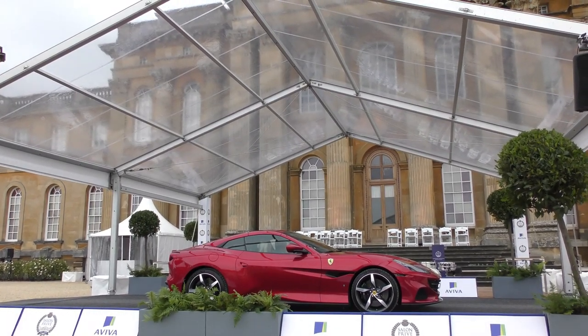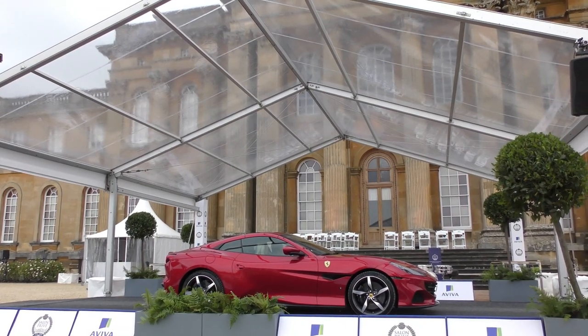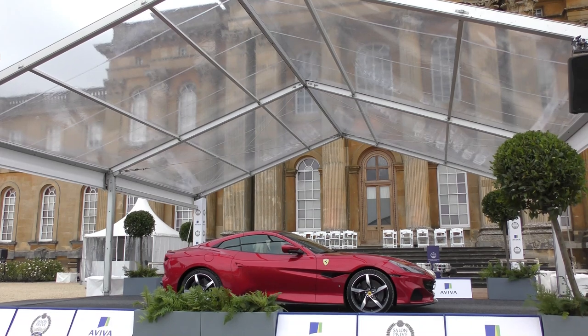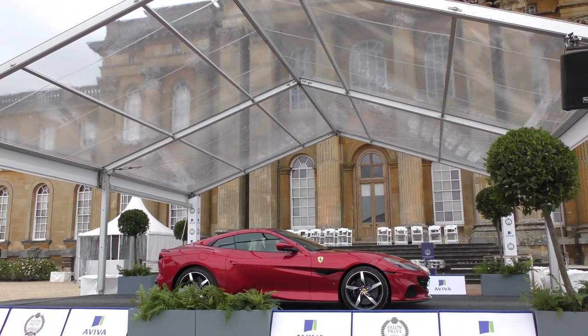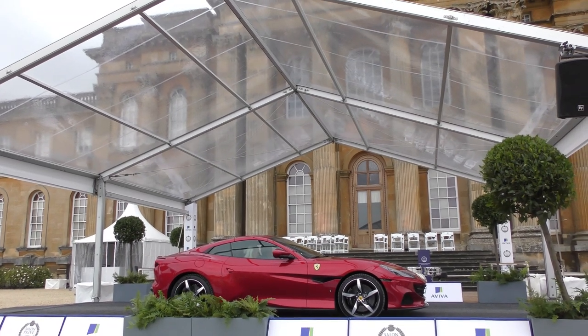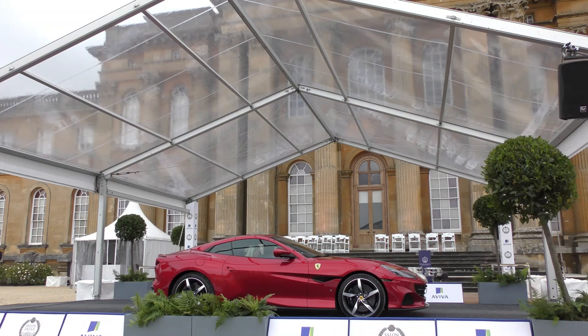Rear silencers have now been removed, which gives an improved exhaust note and also enables the rear of the car to be a much more sculpted design. And also now a 5-position Manettino setting, which gives just a greater range of driver settings and options.